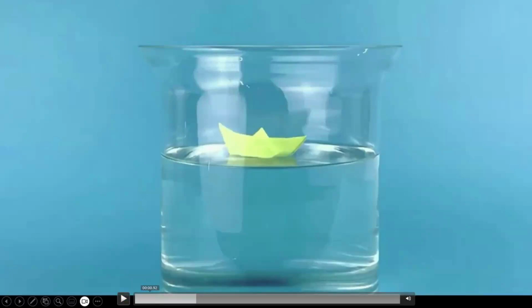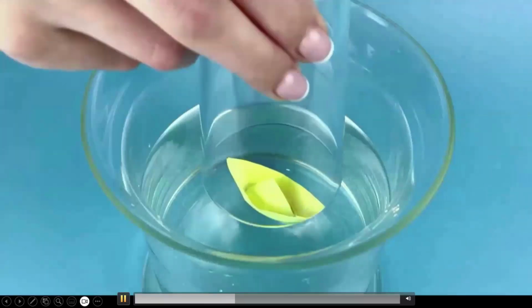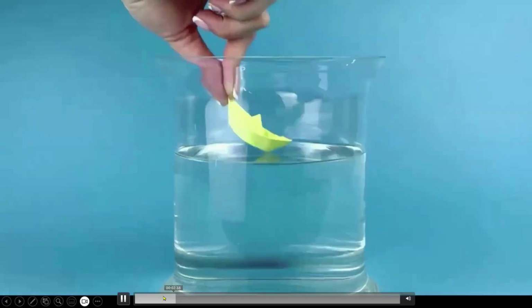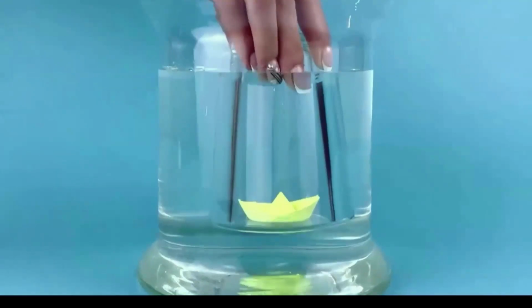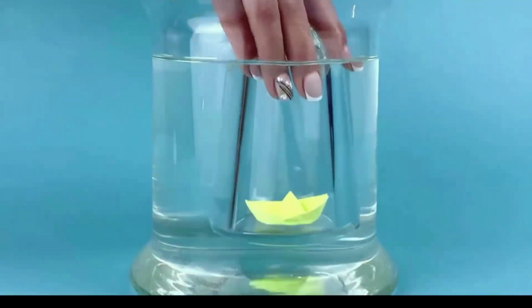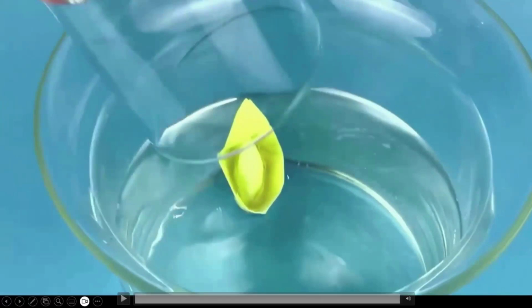All of you, please pay attention. We are starting off with a paper boat. We put it on water and then we push the boat with the glass container. So have a look, all of you, watch carefully what is happening. The boat goes inside the water, right? So the boat actually sinks, but look at the boat. Do you think it is wet or dry when it went into the water?